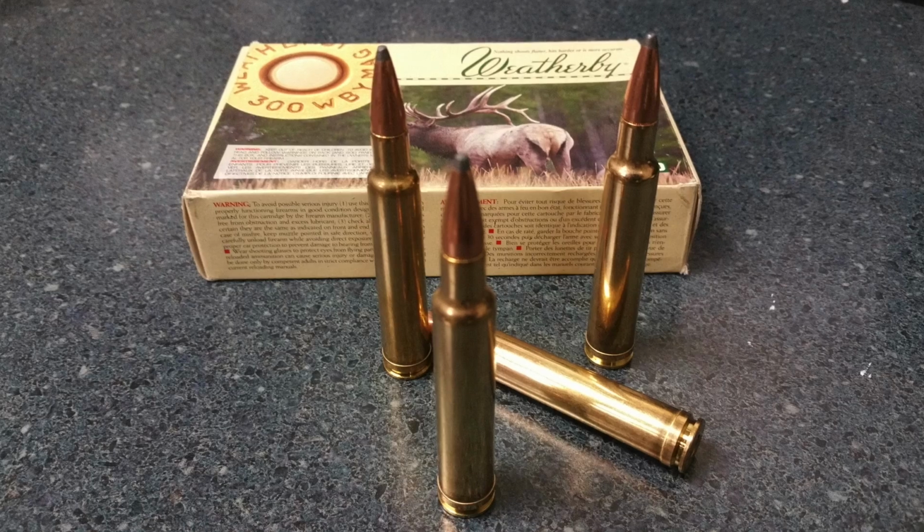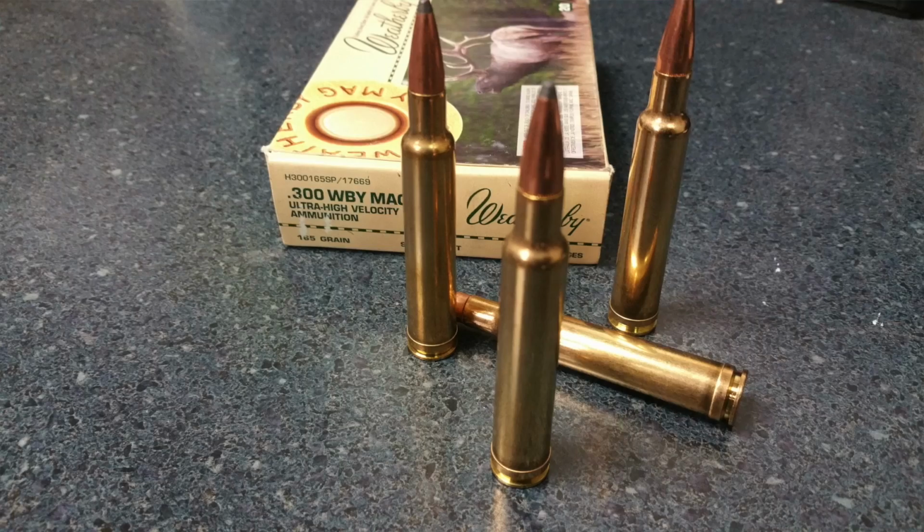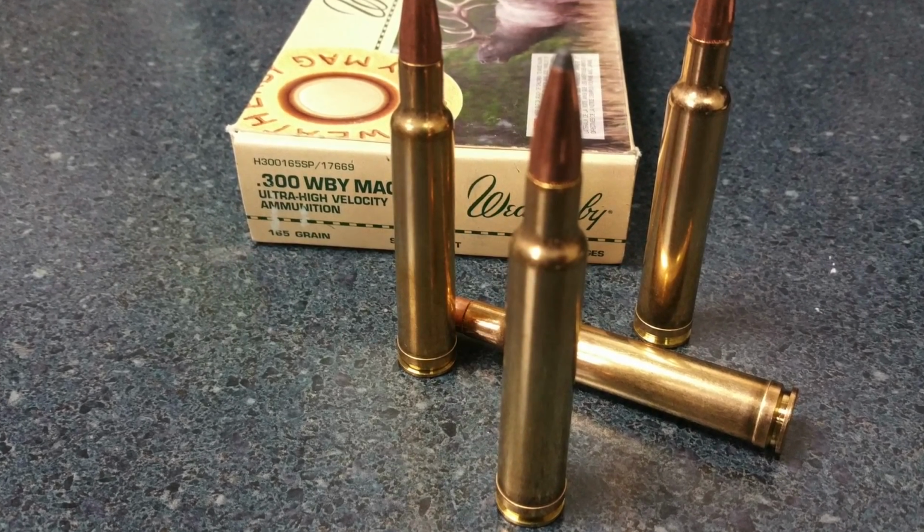Number 5, the 300 Weatherby Magnum, claimed to be the most powerful 30 caliber round for the longest time. This 220 grain bullet traveling at 3,500 feet per second gives off 4,200 pounds of energy.